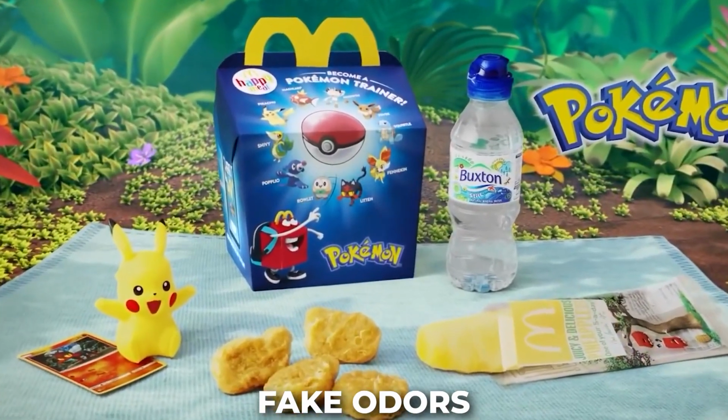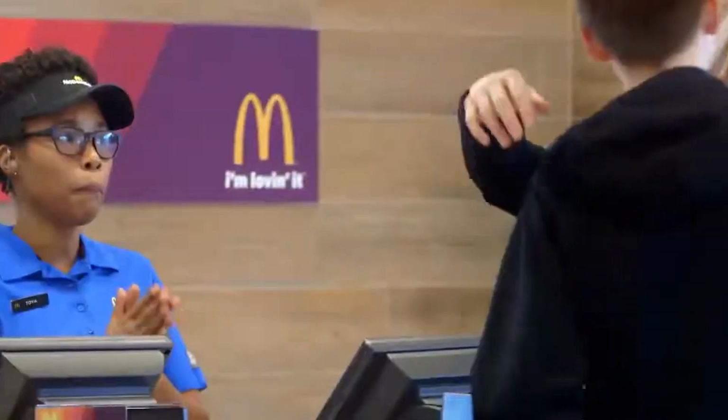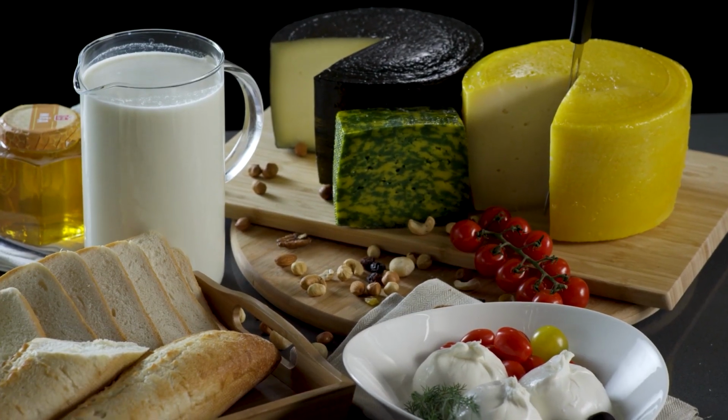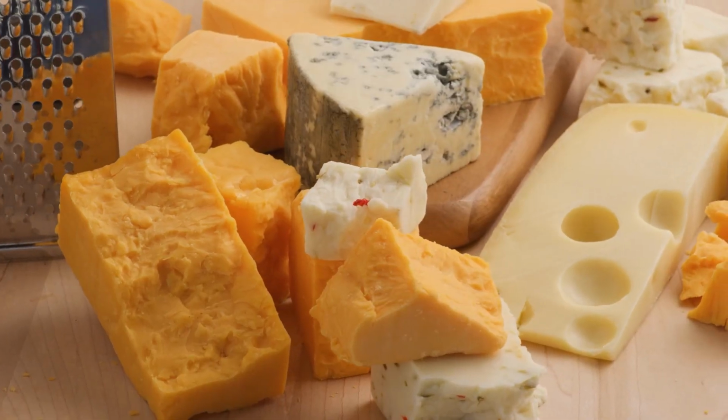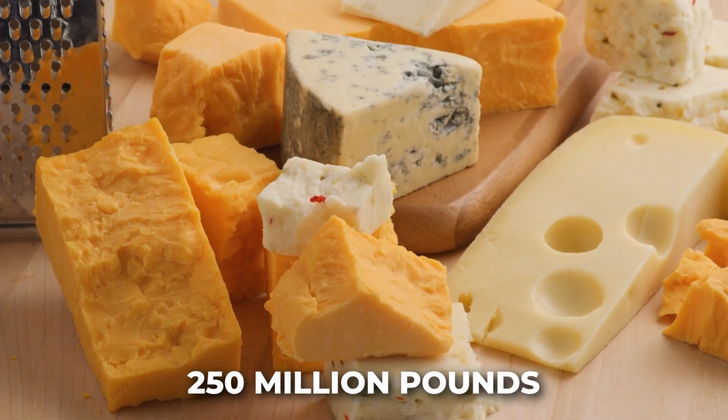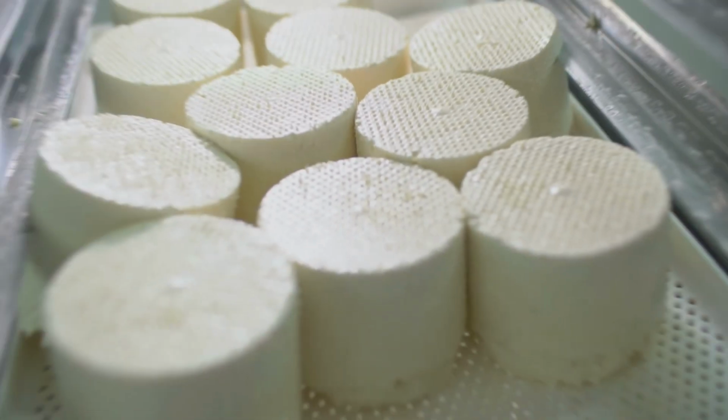Fake odors are used to trick you into thinking you're hungry when you're not, and can stimulate unplanned consumption even when one is not hungry. There is more cheese in everything, thanks to alliances between the dairy and fast food businesses. In 2009, Tom Gallagher, the chief executive of Dairy Management, stated in a trade magazine that they would sell an additional 250 million pounds of cheese annually if every pizza included 1 more ounce of cheese.